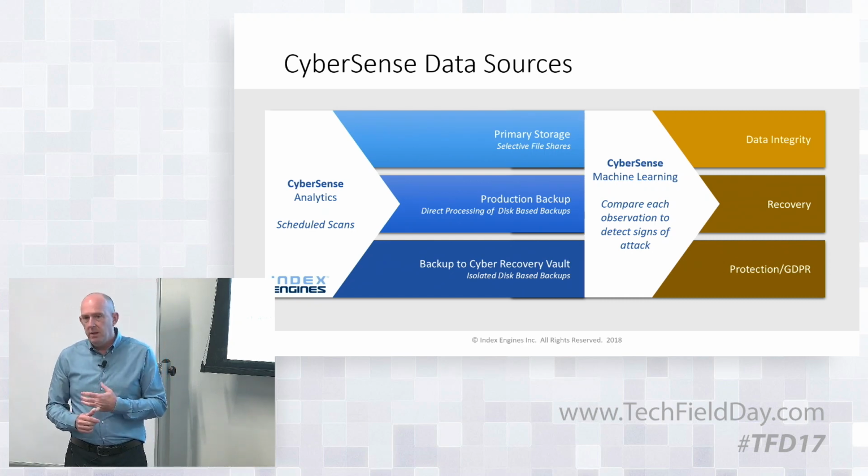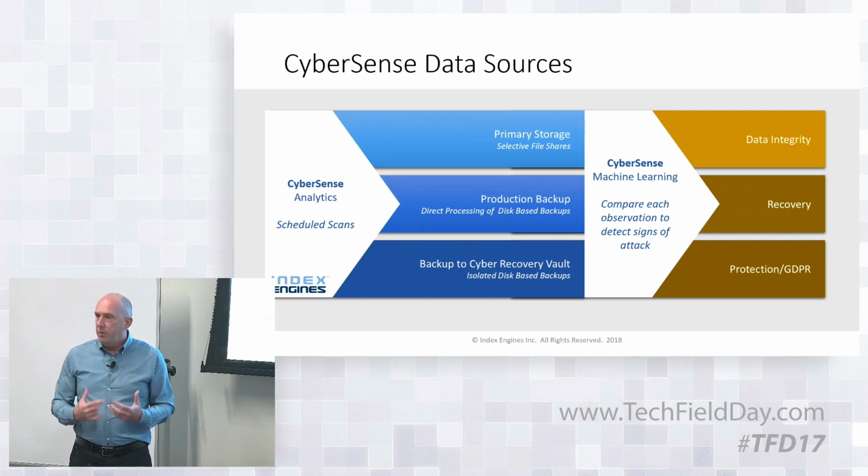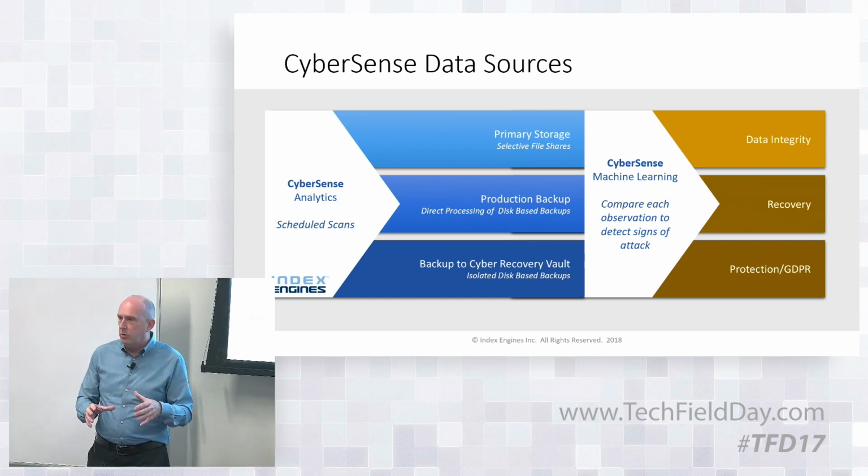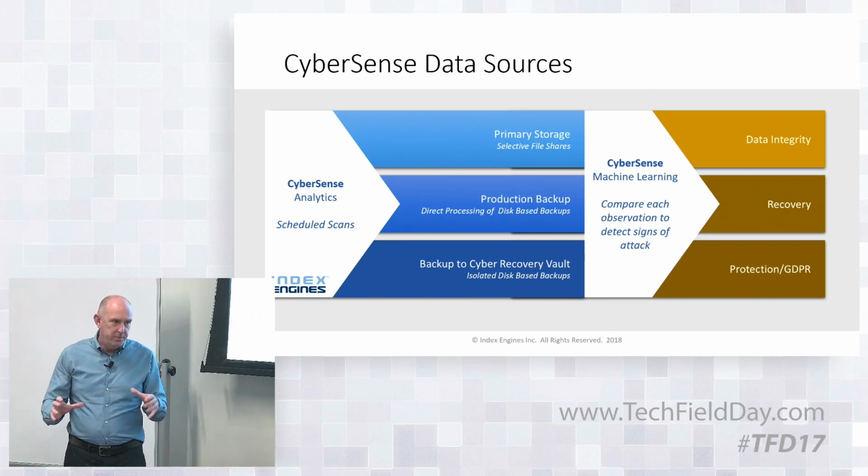By having analytics and machine learning looking at your data on a continual basis, on a frequent basis, different observations, you can validate the integrity of that content. So there are some vendors out there that are just migrating data to the vault and saying that's your gold copy. If that data is already corrupted, you're basically protecting corrupted data in the vault.